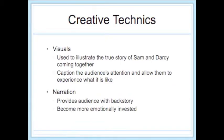There are a number of creative techniques used in this campaign that contribute to the emotional, engaging nature of the advertisement. The visuals are used to illustrate the true story of Sam and Darcy coming together. This is able to capture the audience's attention and allow them to experience what it is like and the joy it can bring to adopt a rescue animal. The narration provides the audience with a backstory to what is unfolding before their eyes and allows them to become more emotionally invested in the campaign.